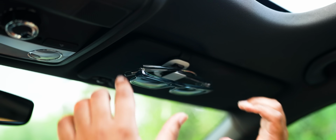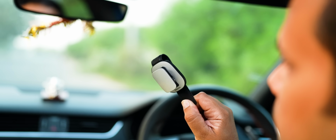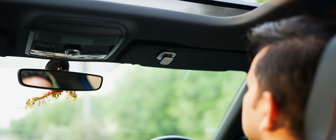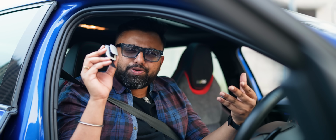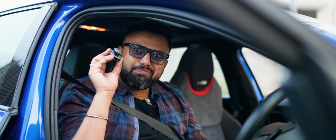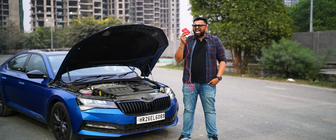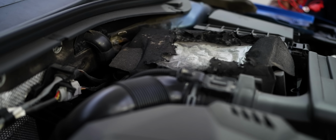And what's also cool is the quality is really good. This looks really minimal, very classy, and this just goes with the interiors. This costs 749 rupees, and I know there are budget options out there, but they don't look as premium as this. To be honest, I didn't really value this gadget as much before until I got this.